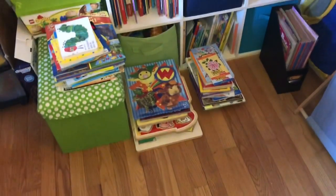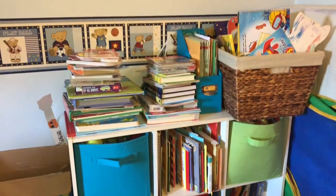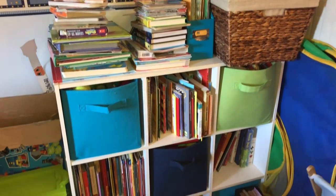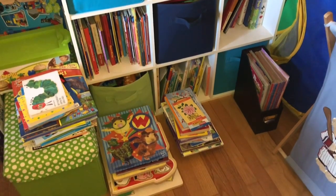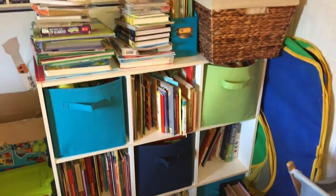Okay, guys, here's the playroom, and here's the section where the books are. Yeah, it's getting out of hand, and I'm kind of looking forward to pulling all this out and decluttering it because it's a lot, and it doesn't look nice. So, all right, let's start pulling them all out.